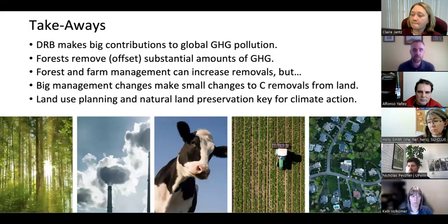So just to sum up, this is a very interesting and important watershed for the climate question. We have a lot of people, and it makes a big contribution to both the US and the global greenhouse gas budget. We found that forests currently remove or offset substantial amounts of greenhouse gas, and that we can increase the amount that forests and farmland remove, but at the end of the day, very big management changes might make fairly small changes to carbon removals. And so that really highlights that land use planning and preservation of natural land are very much a key for climate action in the basin moving forward.